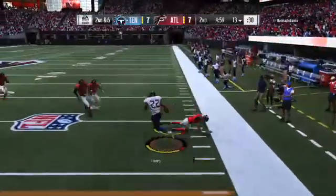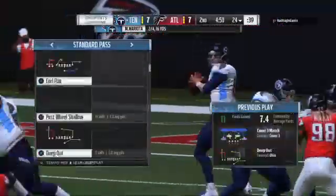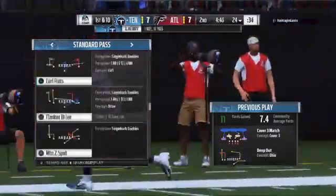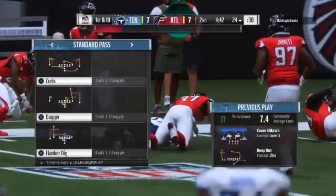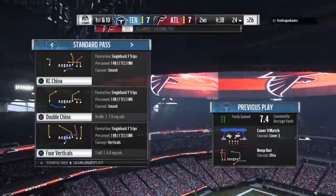Goes underneath for Henry. And able to get this one out just shy of the 25 at the 24. An 11-yard pickup for the Titans and a 1st down. I know most of the time when the ball's in the air, you're thinking wide receiver, tight end, but running backs, they can be a big part of any passing offense nowadays.